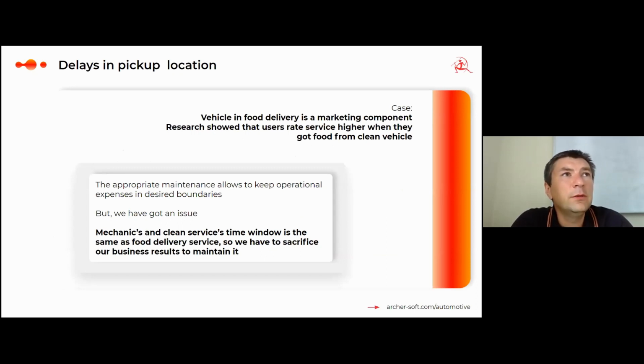We found that people, when they order food, do not see the kitchen where this food is cooked. But when we deliver, for instance, a box of pizza, they get a perception of the cleanliness of the kitchen or the quality of the food. We are the vehicle that brings this package. And we had some research, and we saw that users who received the package from, let's call it, a clean vehicle, rated the food much higher than other clients, despite the food being the same.